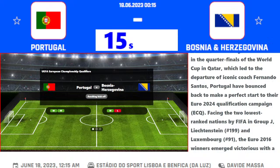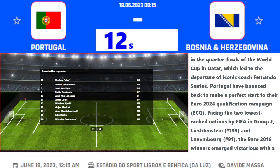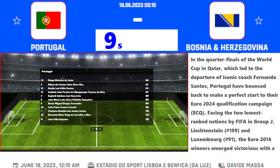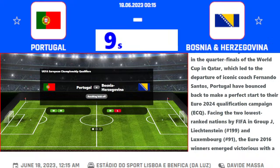15 more seconds we have before this huge game gets underway. And Cristiano Ronaldo is going to be very important for Portugal tonight against this team. The reason I'm saying that is because, as you know, Cristiano Ronaldo is a very dangerous player. So he can be very dangerous here. It is the 18th of June today.